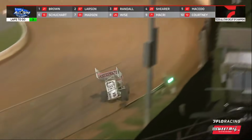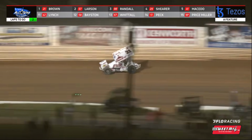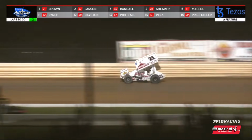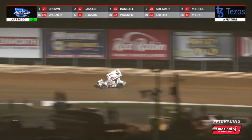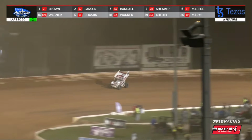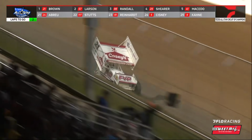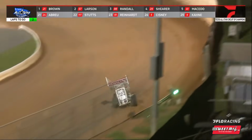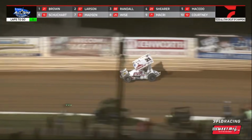Twin sticks are in the air. 2 more laps to go. Brian Brown, Kyle Larson pulling away from the rest of the field. Chase Randall still in 3rd. They're going to see the white flag this time by. A month ago, his stepdaughter, Michaela, brought Cash into the world. He became a grandpa. He's 1 lap away from a $62,000 payday.